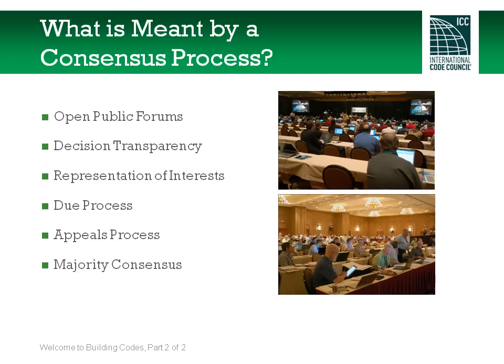Third, consensus processes provide something called due process. This means that equal opportunities are provided for all to participate, and all proposals, comments, and testimony receive equal consideration. There are also structures in place to ensure that all code development work is conducted in strict accordance with published code development procedures. Due process also requires that an appeal process be provided. This allows anyone to challenge perceived violations of ICC's code development procedures.